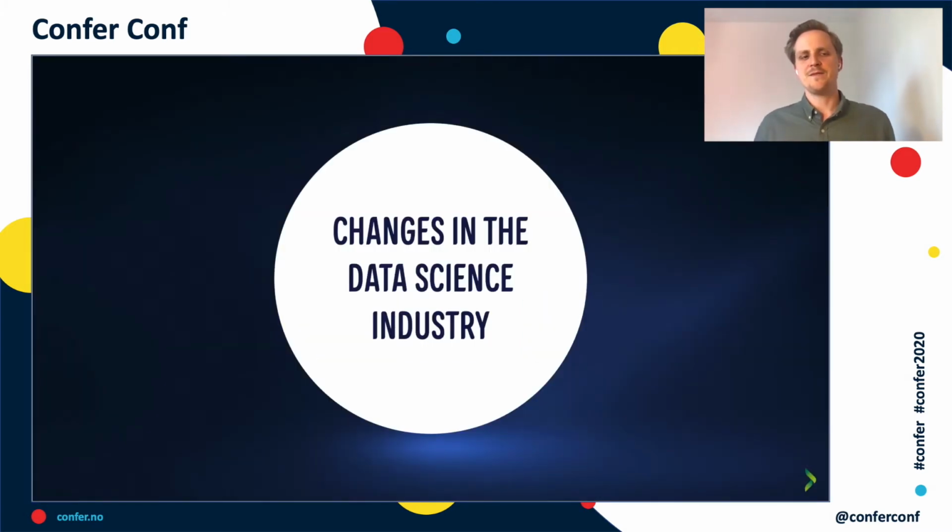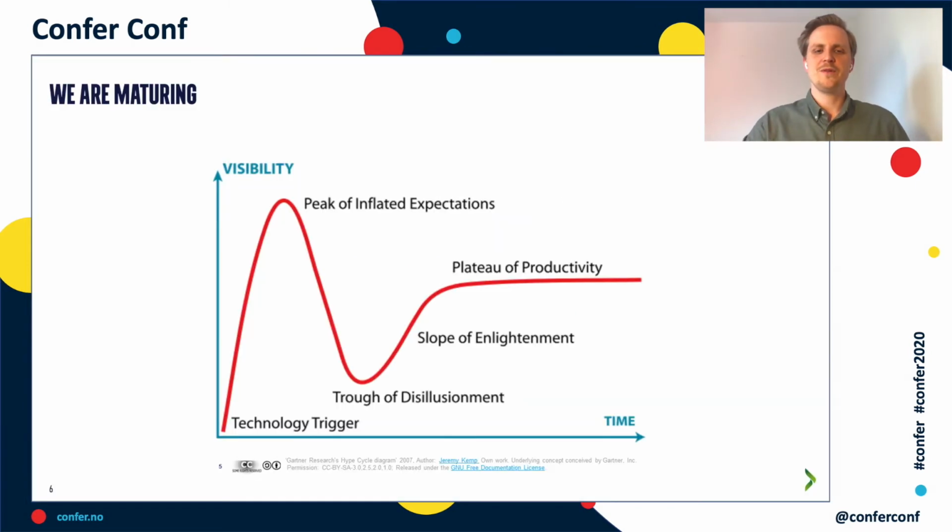To start talking about user-focused data science, I first wanted to address where we are currently within the data science industry. I think that we're in a very exciting and interesting phase in the development of data science. I'm sure that a lot of you have seen this graph before, which shows the development of new technologies over time, and the visibility, but also the effect that technology has. Often when a new technology enters the market, there is a very large peak of inflated expectations, which says this technology will do everything that you'd ever dream of, and it will solve all of your problems.